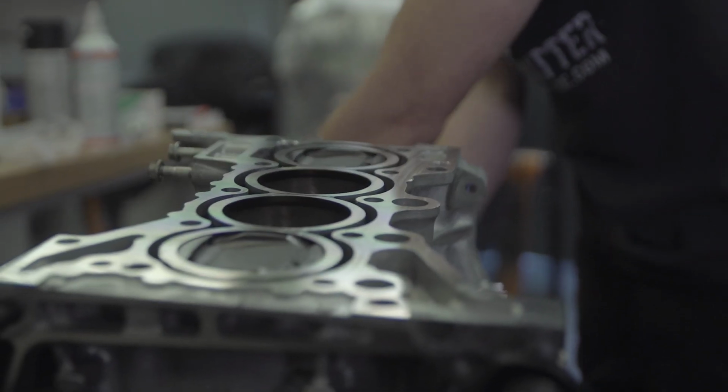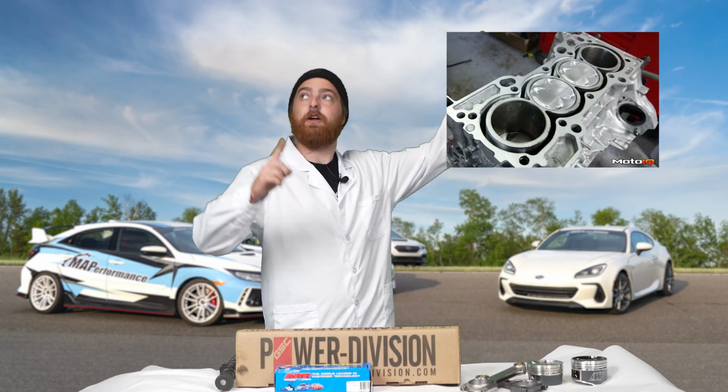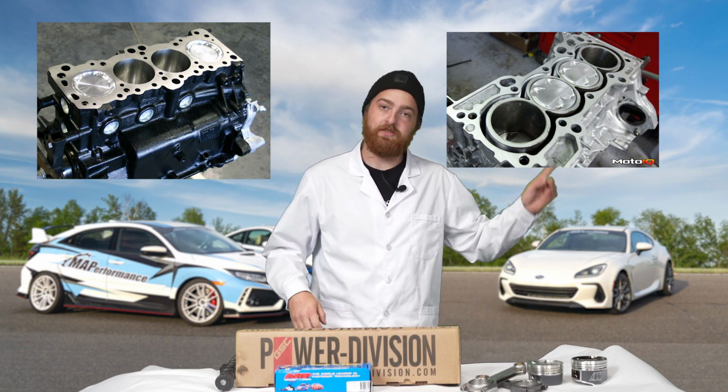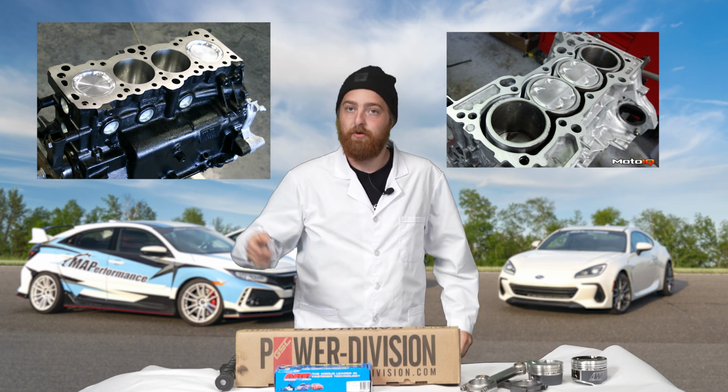The first thing we're going to go over is something I don't have in front of me, and that is your engine block. Somewhere around here, my boy Tyler behind the camera is going to throw up a graphic. On one side, we're going to have an open deck engine, and on the other side, a closed deck engine. What does this mean?